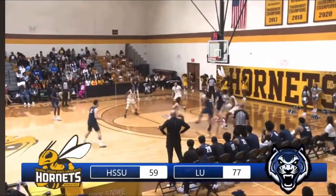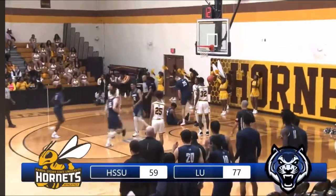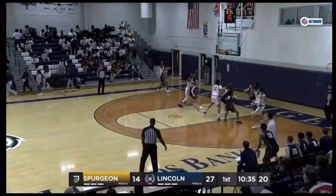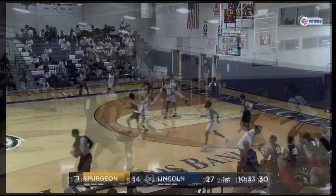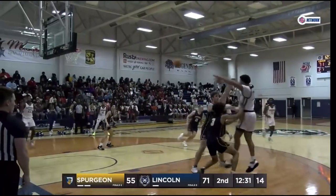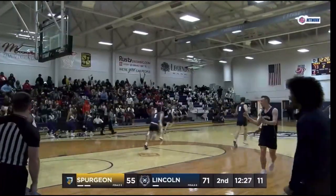For Lincoln to close out this game is to handle the clock. And we have a shot and a foul. Back out of the timeout. Yetna. Big slam. Now the Knights are short.